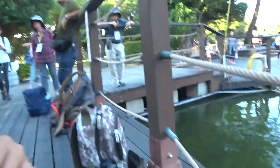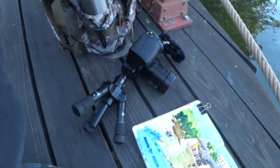Actually, I thought he was about to say, please keep an eye on my artwork, but he said, please keep an eye on my camera. Okay, he's taking a while here, but I can't help but notice the fish.